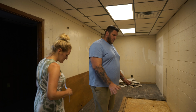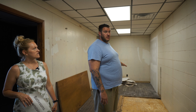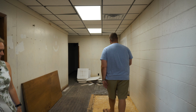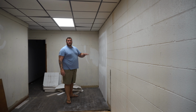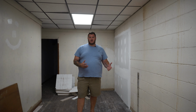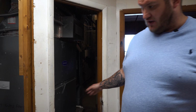So right here used to be a staircase. There's still one underneath it. We actually shut this staircase off to allow for another space downstairs. So we're gonna end up finishing this out. We drywalled this in. This is where we'll envision cabinets, countertop, cabinets up top, a little microwave possibly, and just have a good break space here. Of course, we have our HVAC and all of our electrical. This will be covered up.